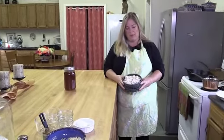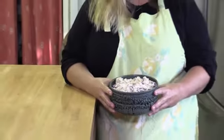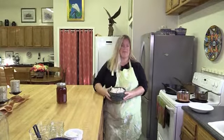Okay, our rhubarb crisp is now ready to put in the oven. I'm going to put it in at 350 and cook it for approximately 45 minutes until it becomes bubbly. The crisp may need some tin foil placed over the top of it if it starts to get a little too brown.